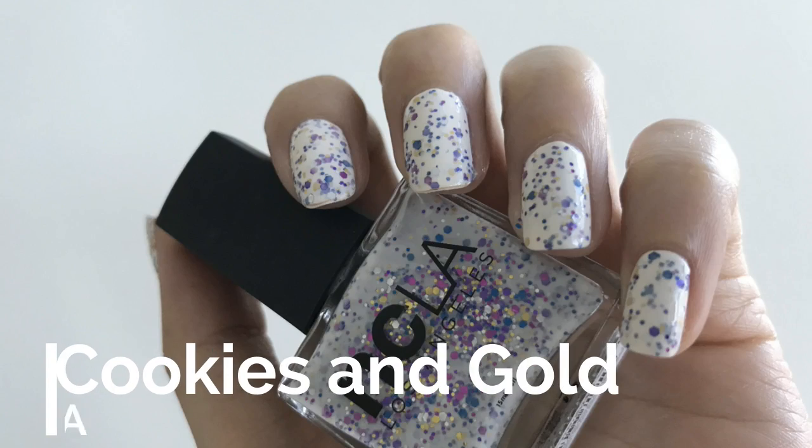So 2 out of the 3 polishes I have here are actually from NCLA. The whitish one is called Cookies and Gold. The glitters are kind of in this white base and it has a lot of metallic glitters, but because the base is crelly, it kind of covers it a little bit, so the glitters don't look as sparkly and metallic-y as they are in the bottle. I actually prefer the look of it on the nails. This is a good formula.